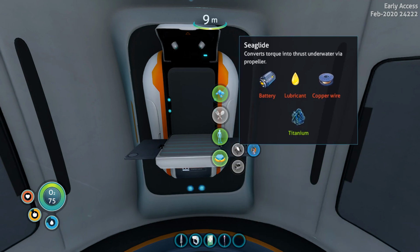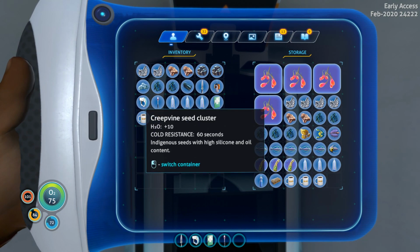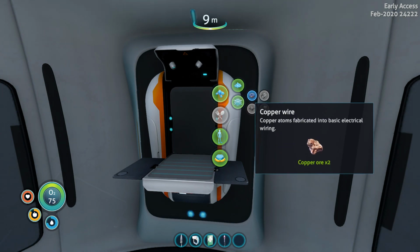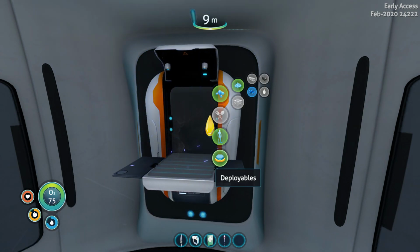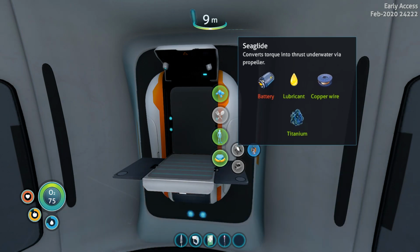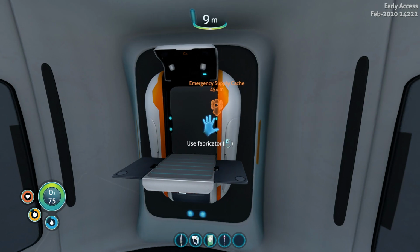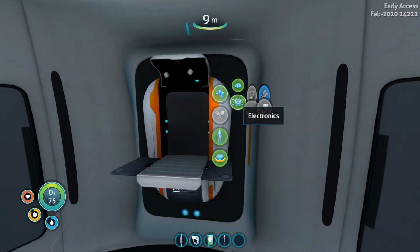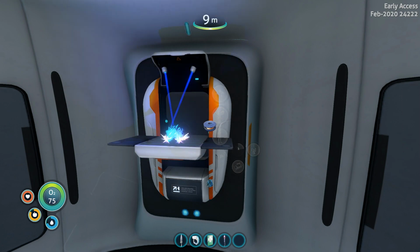Let's see what we need to build our Sea Glide. Battery, lubricant, copper wire, and titanium. Lubricant was a creepvine seed cluster. Got it. Wiring, I think, was it 2 copper? Wiring. And lubricant. And other things that I don't recall. A battery, yes. So we need 2 ribbon plants and copper. 1 and 2. And we get our battery. And then we get our Sea Glide.